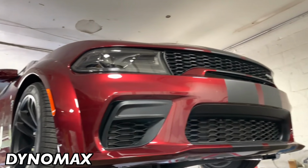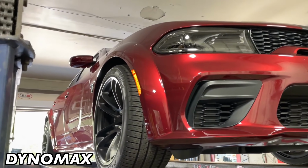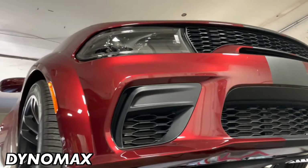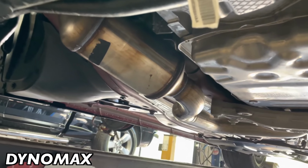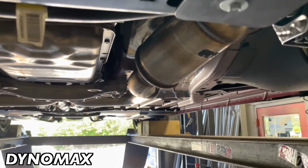2021 Dodge Charger Hellcat. It's only got 300 miles on it. And the 300 miles is when he bought it, he drove 3 hours to get here. So you can tell it's still practically brand new. What we got done on it, he watched a few of our videos and he said he wanted the DYNOMAX race bullets. So that's what we got done for him.